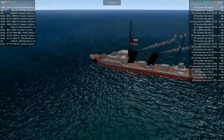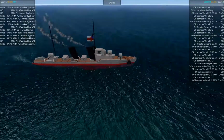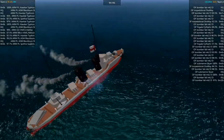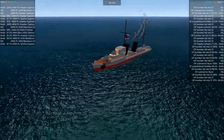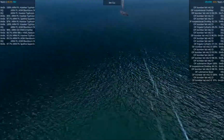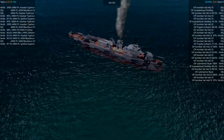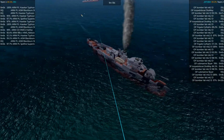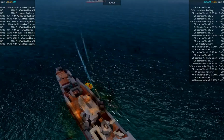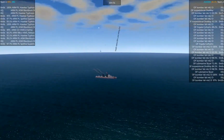Okay, let's do a quick round. Looks like this corvette, the Halifax, is pretty much undamaged, and it's launching torpedoes. It seems like it slowly ground down the light frigate here. So it's finally destroyed. Well done to Halifax.